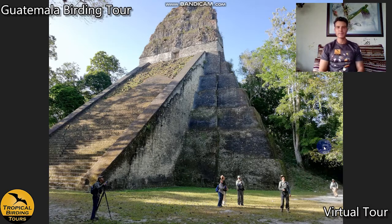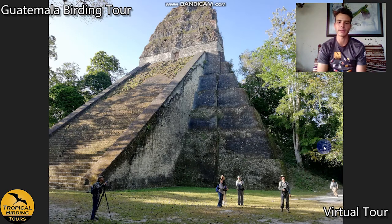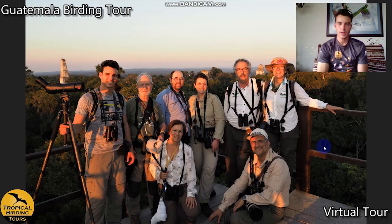See, this is the kind of temples that I'm talking about. This is how temple number five looks from ground level. This is me with a group of birders during a sunset on top of Mundo Perdido temple. These are the other temples. This is temple number five. This is number two, and this is number one. This is the central plaza, and it's just mind blowing how this scenic place of the vast rainforest with these temples emerging from the rainforest and all the wildlife that's around here. Lots of parrots, lots of toucans, and monkeys around.